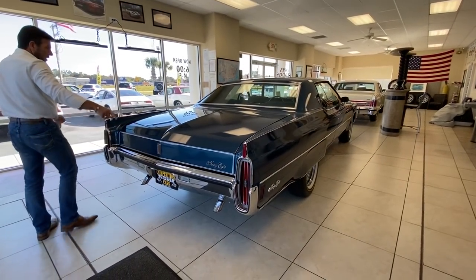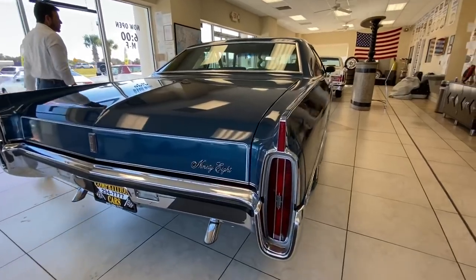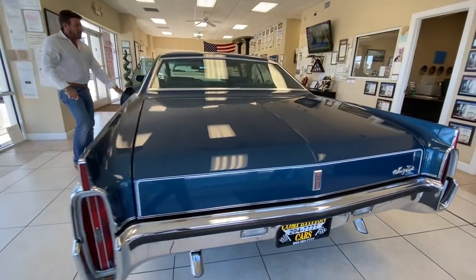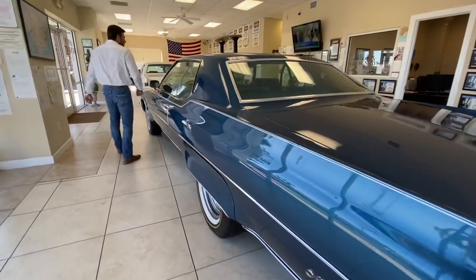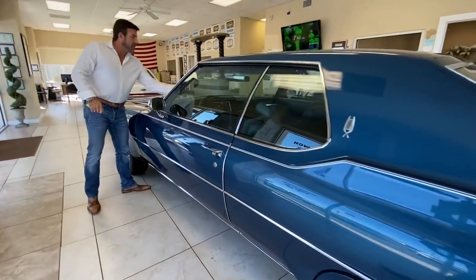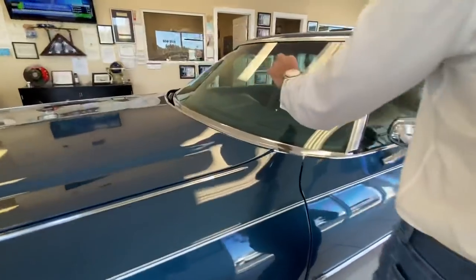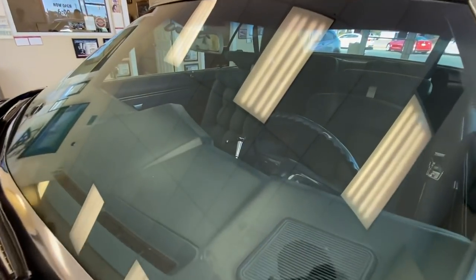All the badging, all the 98 emblems all look great. All the glass looks good. Oh, there's a chip in the glass here. I'm going to see if they'll fix it, have my local glass company try to fix that chip. So I just want to at least mention that to you.